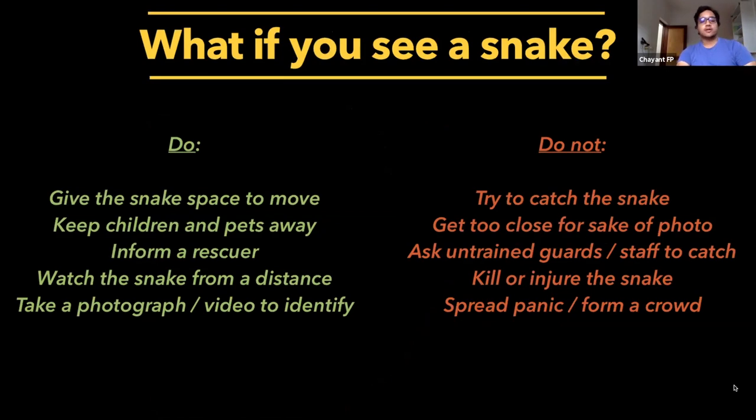What do you do if you see a snake? We've gone over this multiple times, but for those who haven't heard this before, the most important thing is to allow the snake to move, especially if it's out in the open and not near someone's house. Just let the snake pass. Nine times out of 10, I'd say 10 times out of 10, the snake is going to go on its own way. It's important during that time to make sure that children and pets are kept away, and to quickly inform one of the rescuers so that we know it's there. We don't have to rescue it if it's not needed, but we'll know that it's been seen.